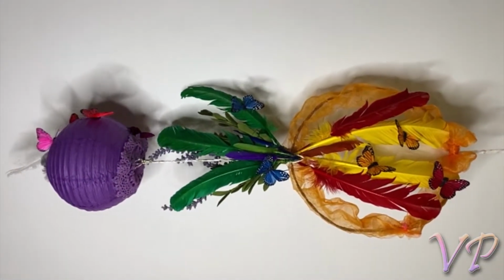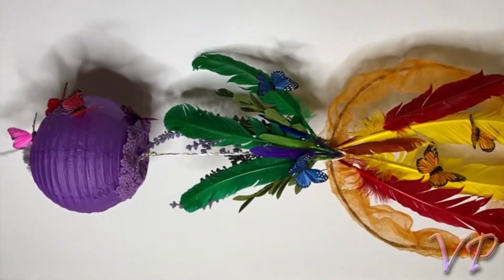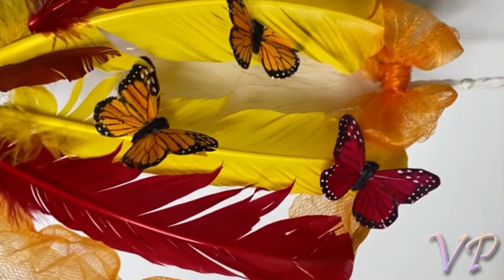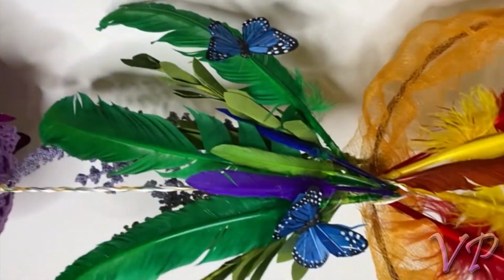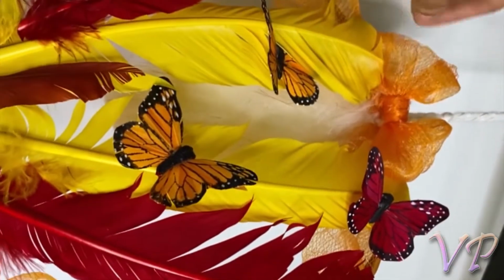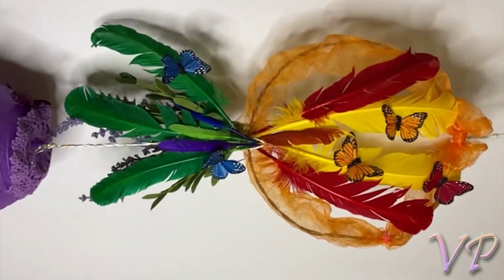So this is my final dream catcher. I figured I'd try to get a close up, but it's so long that it's hard to see. There's the beads, there's all the butterflies, there's so many butterflies. Here's the little piece that doesn't really belong in it, but I felt like I might look like I was cheating if I didn't use it.